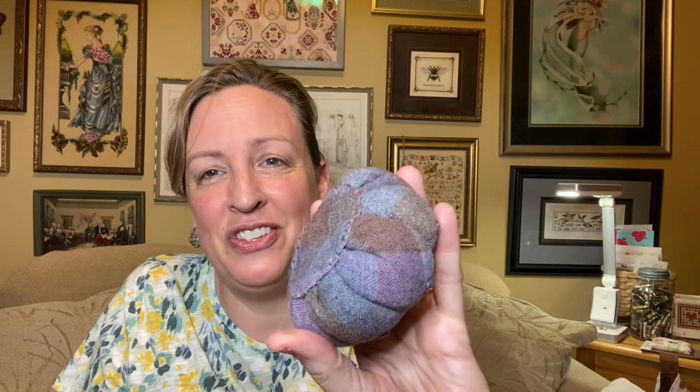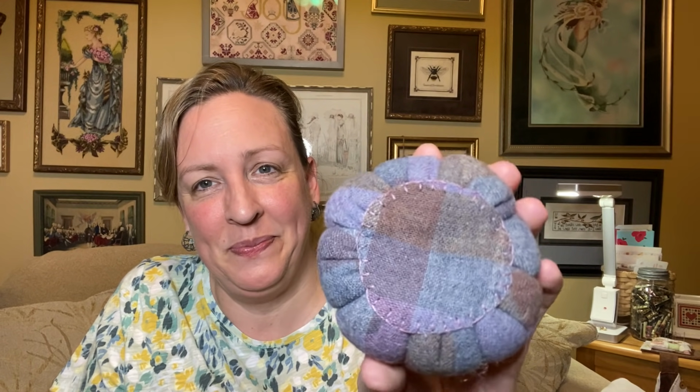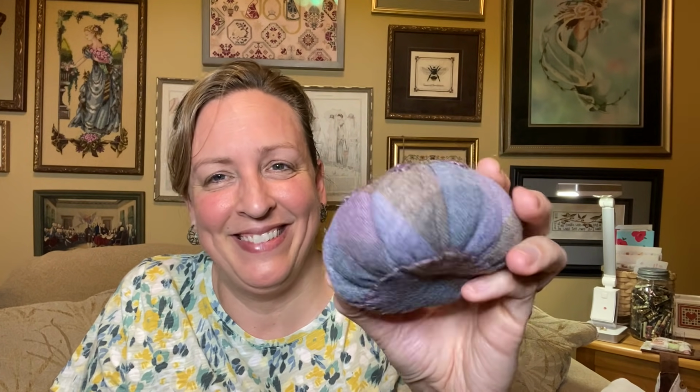And here it is. Isn't this gorgeous? Everything about this, I just loved it. I love the checkered gray and blue and purple. I just think it's beautiful. And I'm lucky, thankful to have it. This was made by the hands of another stitcher, so it's something for me to treasure. So I thought I would share that with you.